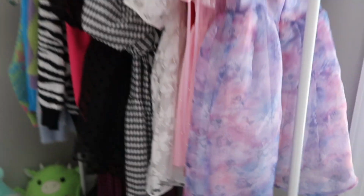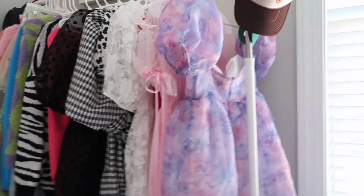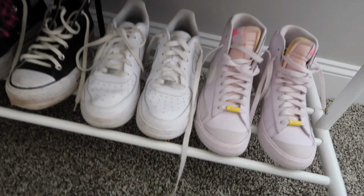All right, now we're gonna turn around because I forgot to do this little area before I show you guys my closet. This clothing rack is from IKEA, and I think it's really cute. It adds more clothing storage, but it also is a cute way to display my colorful clothes. Below I have some of my sneakers and boots. These are my most worn shoes.